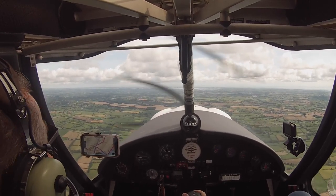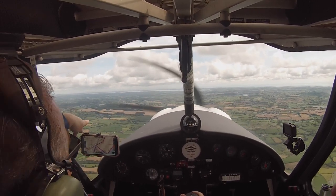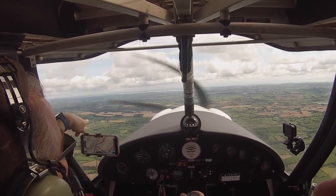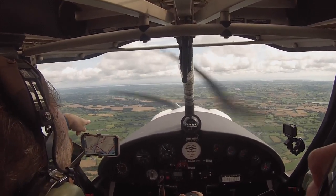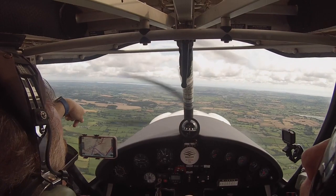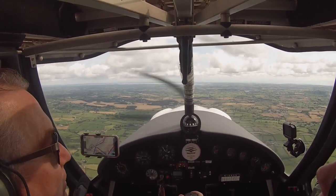I've never noticed this actually, but that must be the butterfly place at Seaforde. Oh yeah. There's a big house there as well, at about 11 o'clock here. See that? See where the wee lake is? Big clump of trees, lake, house behind it. Oh yeah. I've never noticed that before.